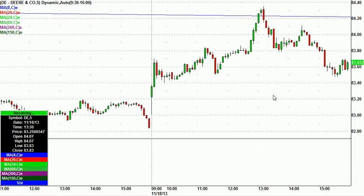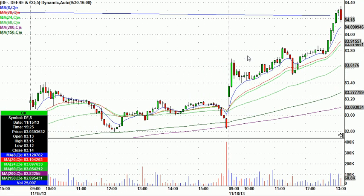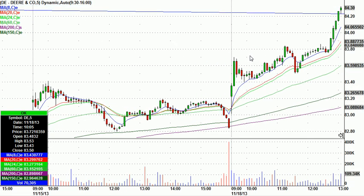John Deere, DE, I actually called short up here. The entry 84.24 with the stop only 12 cents above, and it wasn't here, it was on the next candle, but I want to show you the reason why. One thing we look for in our chat room is what we call intraday shape. So just loosely connect the bottoms of the candles, right? And it's not very hard to see the shape change there.